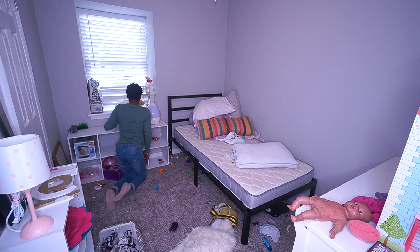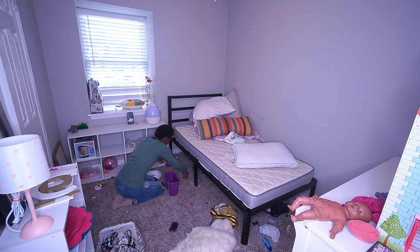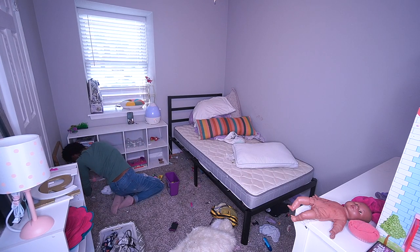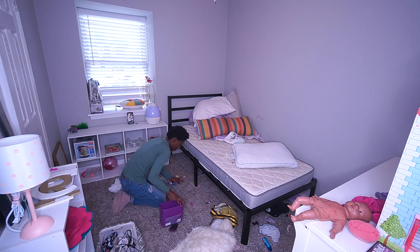I did intend on moving or rearranging her room around because I noticed she didn't have a ton of space to play, and I just wanted to open up this space a little bit more. I did run into a few challenges going that route too, but we got it all figured out by the time this room was complete.